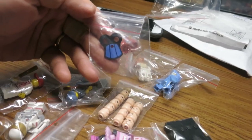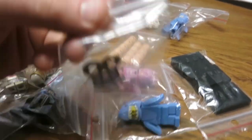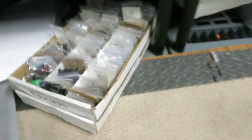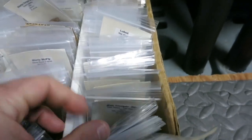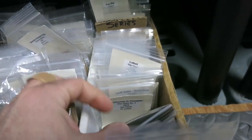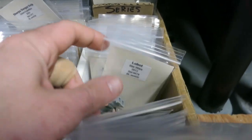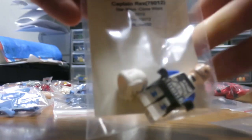Well, buried underneath all these things, this is actually why I came to the store, for the Captain Rex pauldron. And I think I can build him. He's in here somewhere. He must be buried here, yes. Yes, he is going to be completed.